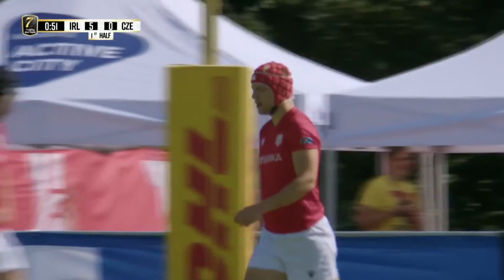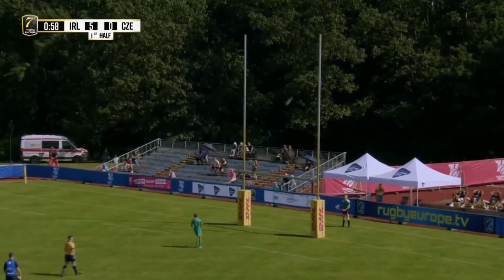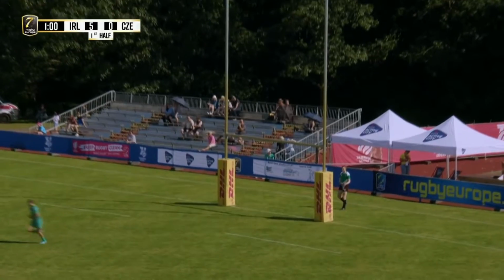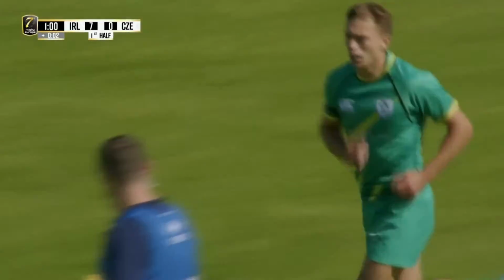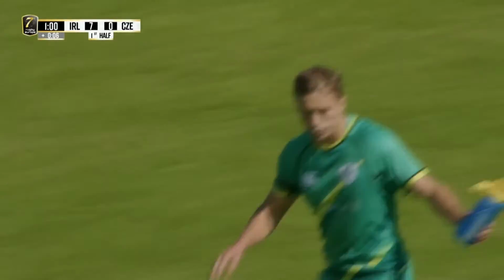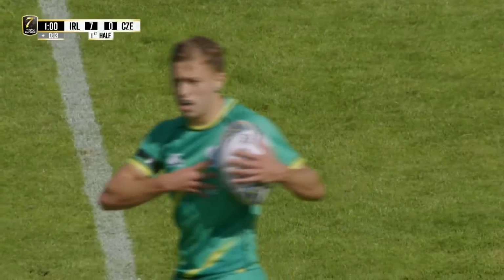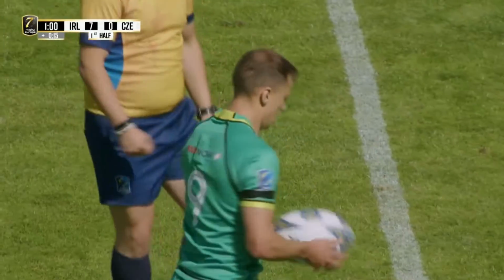Absolutely, no panic from them. They caught the ball, moved it from one side to the other, as you say, waited for that gap to open up. And just when they went through that gap, as we said there, the acceleration was something on show. I'm sure we'll see a bit of that later in the game. But that's what you expect from the number 1 team. So a really good start there by the Irish team.